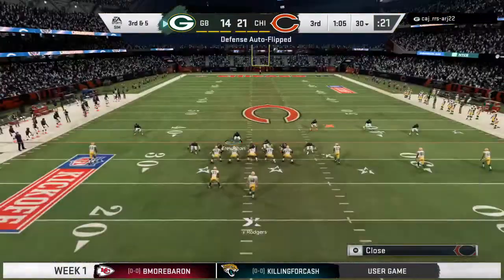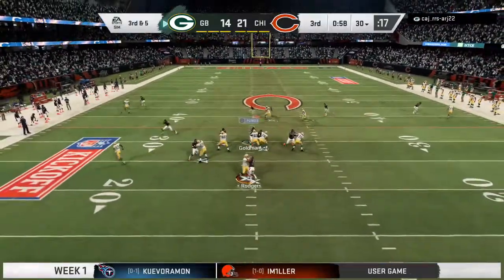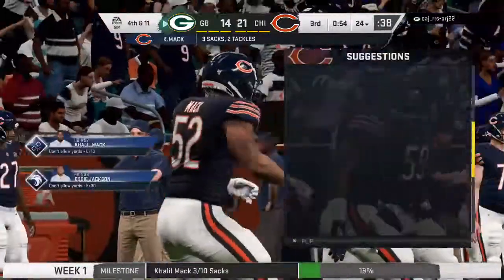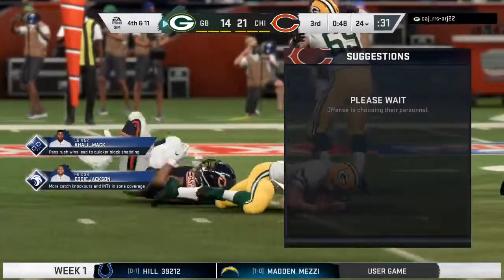The last play on the completion got them half of what they needed. Now here's a tough 3rd and 5. Shotgun now for Rodgers. And he'll go down. The Bears get there for the sack. Khalil Mack in there to get him yet again. That is his 3rd sack tonight. They can't figure him out.